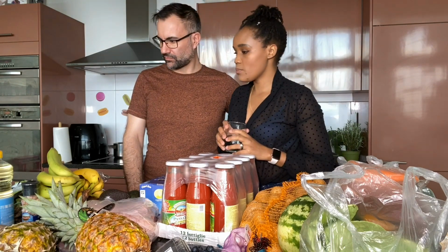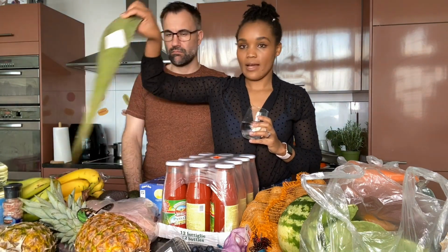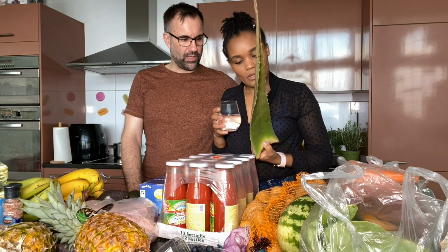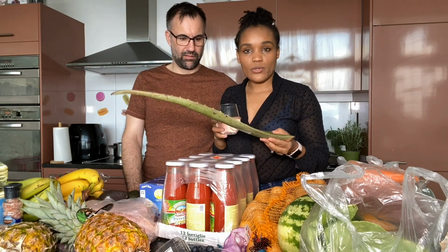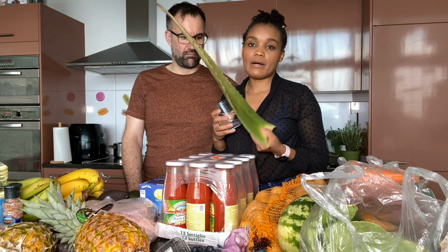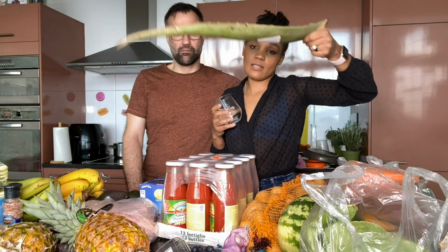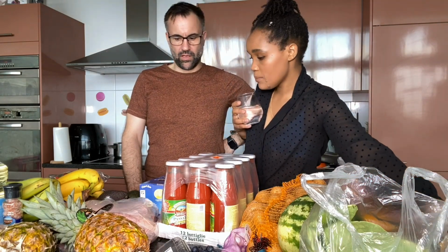And then the other vegetable we bought was aloe vera. Because again, black women, we need it for hair. I use this to wash my hair and Zoe's hair. It's wash day for somebody in this house, so I need to use this. If you're interested to know how I use this, I can show you. So that's for the hair, not for the kitchen.